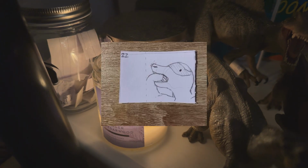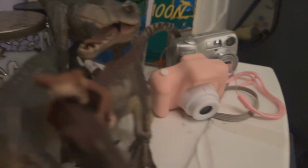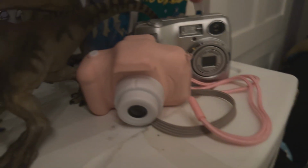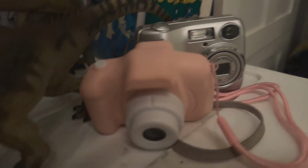This candle's been going on for a long time, so I'm just gonna blow it out. I got cameras. I have another camera, but it's downstairs. But I got some digital cameras here. This is a phone charm. These are unfinished paintings. I've made a video about these, about my artwork.